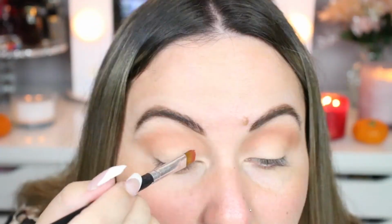Alright, so we're gonna spray the brush a little because it's super not pigmented, and let's see if we can get better results with a little spray. I'm just gonna pack it on very lightly. We're keeping it in the corner. It's better, but I don't think it's that pigmented, to be honest.